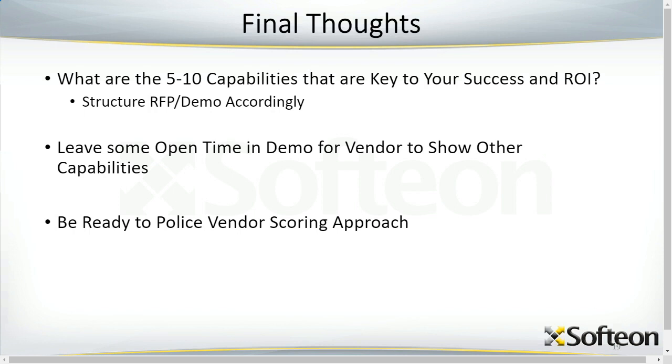So decide how you're going to do scoring. You're going to be serious about it. And if you're going to be serious about it, you've got to place it effectively. So with that, I think I'm going to turn it over to Roberto for a Q&A.